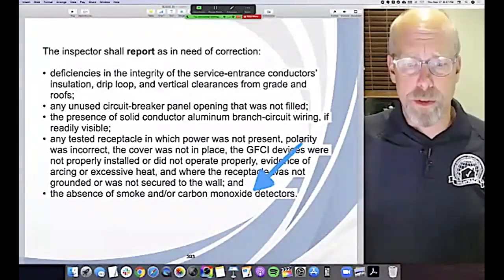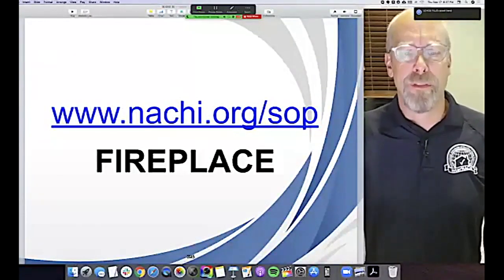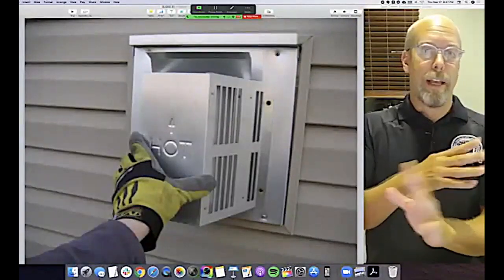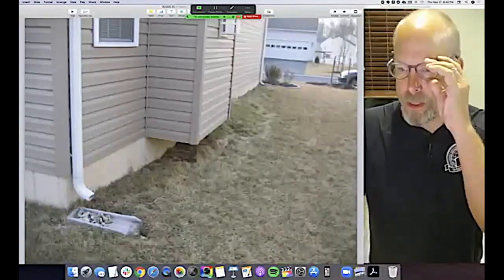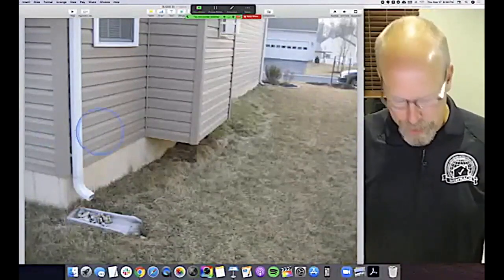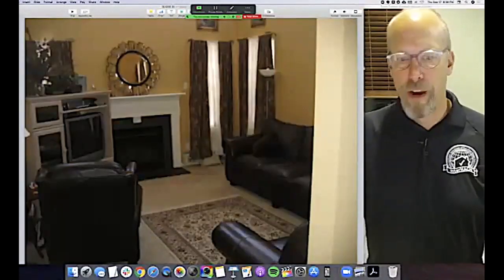Absence of carbon and smoke detectors. No, we have everything. It's pretty good. There's a section on the fireplace. So that includes this factory-built fireplace. The cold air goes in and the exhaust gases come out on the top. And it's not masonry, so there's no foundation. It's actually floating off of the ground, which is kind of fun to try to explain to a first-time home buyer. And there's the fireplace there.